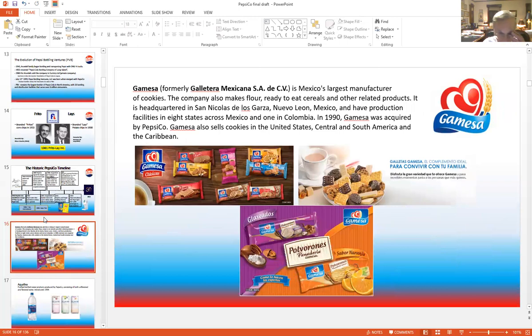Okay, and here in fact is Gamesa that I mentioned earlier. You can read a little bit about it and where it's located, but you learn just as much from the pictures. These people make cookies. Did you know that PepsiCo made cookies in Mexico? And in fact, the products are sold in Latin America all the way down into Colombia, where Gamesa has a plant.